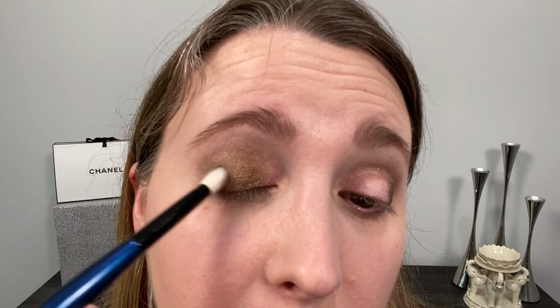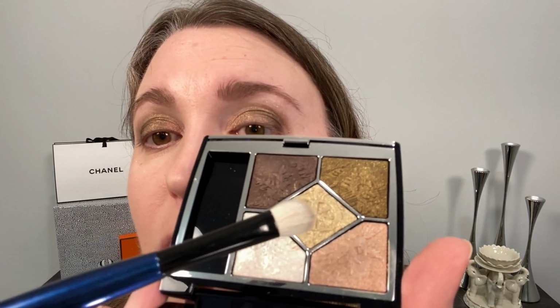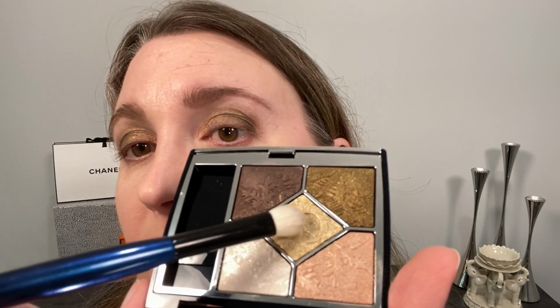So I'm tapping over the dark brown a little bit just to blend the 2 together, but I'm not trying to cover it. Wiping off the brush, I'm going into the peachy shade. I'm gonna dab this here in the inner corner and just tap over a little bit. I'm actually gonna go over that just a touch with the gold shade from the middle. And I'm just gonna dab the gold right over where the peach and more mustardy shade hit. So there's a little bit more of a gradient there.